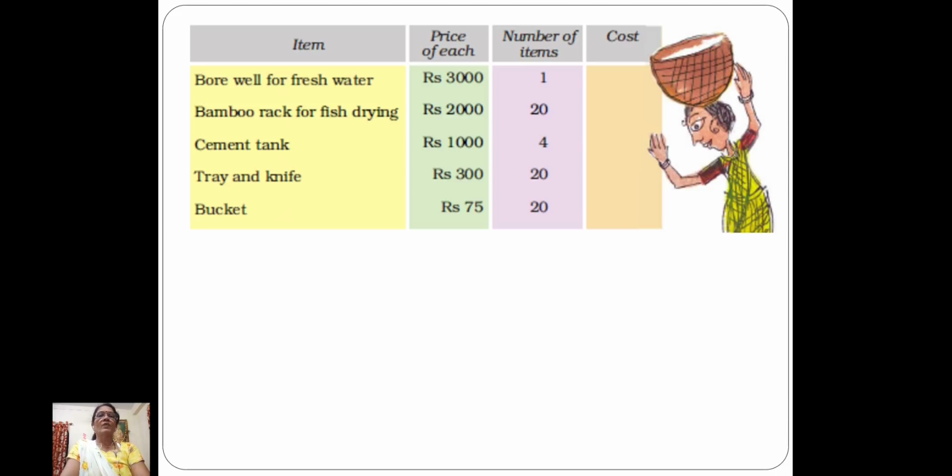Okay, now we come back to the problem, we come back to the table. So these are all the things, the price list and the number of items needed. Now we'll find out the cost. How many things have they listed? There is a cost for that. So we will find out how much cost is coming.